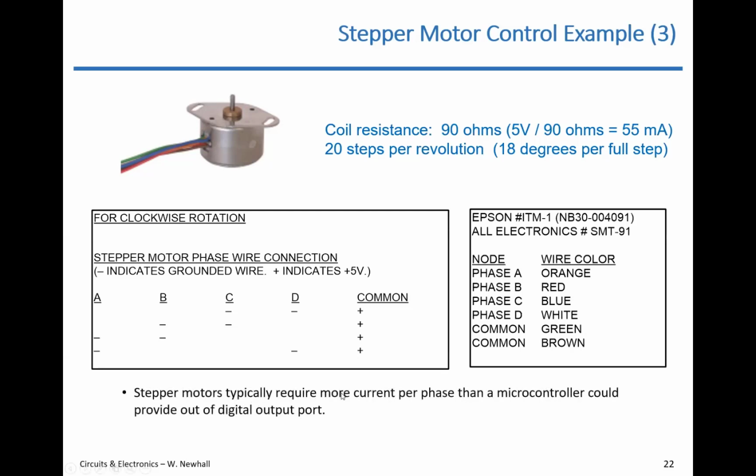So again, stepper motors typically require more current per phase than a microcontroller could provide. And if you try to connect a stepper motor directly to a microcontroller or anything else with digital only ports, then it might work, it might not, you might get unpredictable results with that. Okay, so that's the overview of stepper motors. If you have a project in the future that needs precise speed or angle control or linear displacement control, a stepper motor would be a good choice.